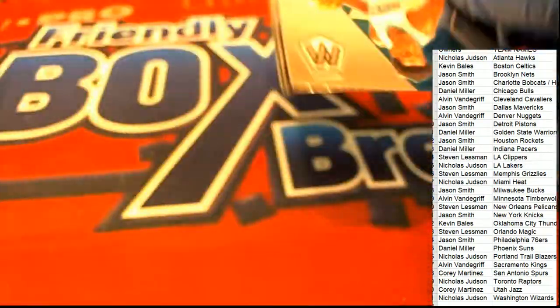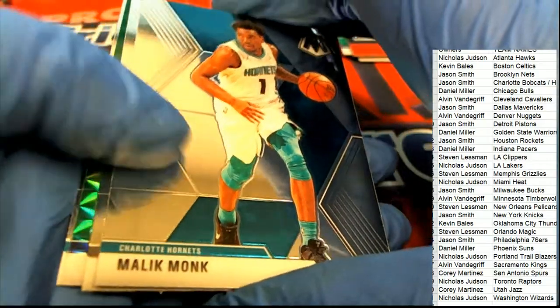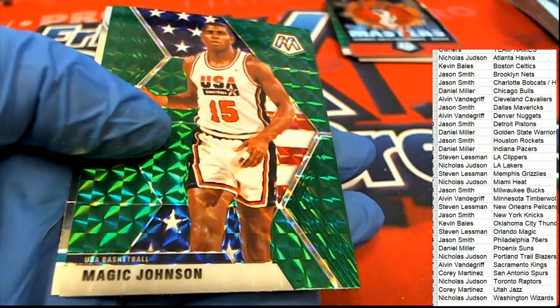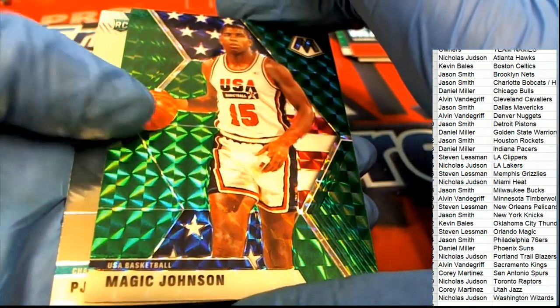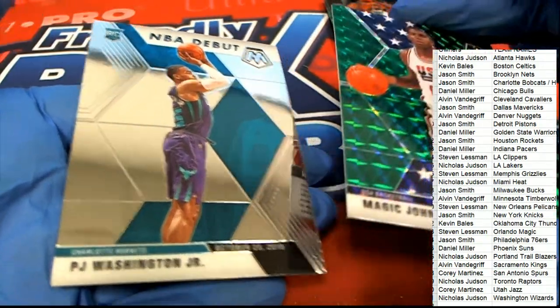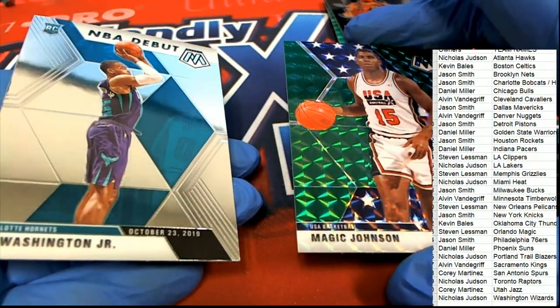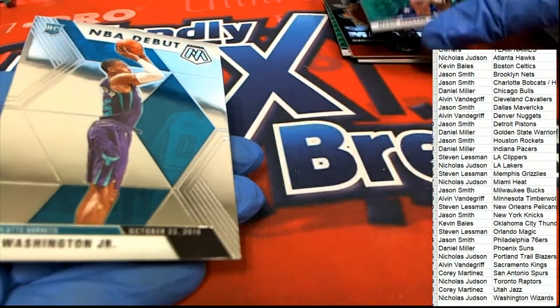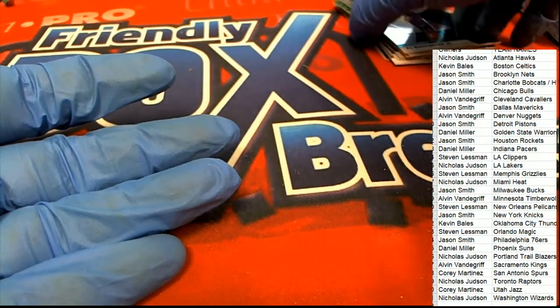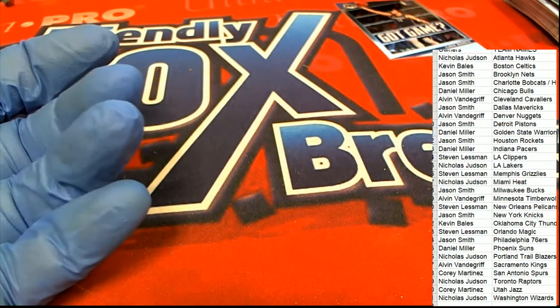What's it going to be coming out in our final pack here? Nice Magic Johnson. There you go. Lakers. And we finished strong there with a couple of nice ones. Hornets owner pulls the one. Jay gets an NBA debut, PJ Washington. And a nice Lakers for Nicholas.